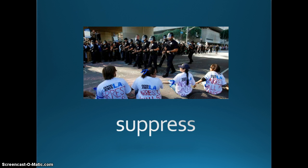Suppress is next, and you'll see a picture here of some riot police, and they're suppressing protesters. They're doing it nicely, not really violently. But suppress is a verb. The second syllable is accented. It means to stop by force or to put down. Okay, so that could be a police. It could be, you could say, I suppressed my hunger by having a snack. I put it down. I stopped it by actually eating something. Synonym is stifle. Antonym is provoke.